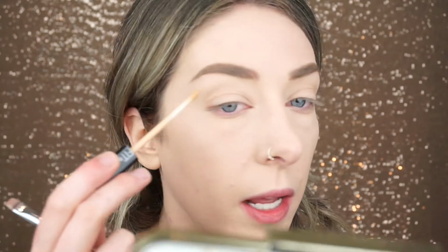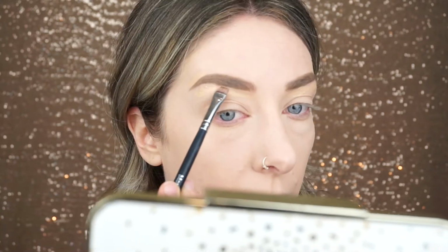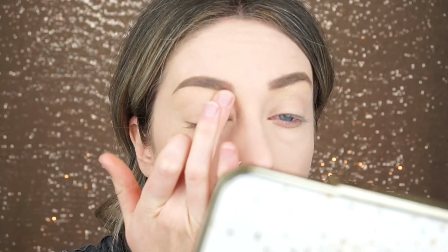This is a Maybelline Fit Me concealer in light, 10 light, and I'm just going to apply a little bit under my brow here and above, and the same here. Then I'm going to just take a flat definer brush. This is the Morphe M432 brush. I'm just going to begin to clean up my brow to make sure it's all nice and crisp, and cut. And then from above, once I've got the shape that I like, I just like to tap in the rest of that concealer.